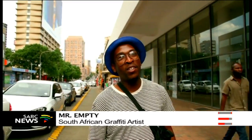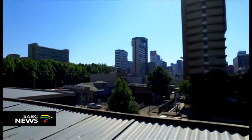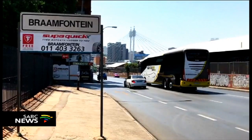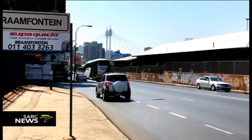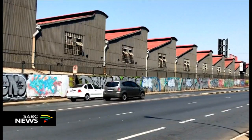It's quite an upgrade too, because some of these buildings are old abandoned buildings and they're deteriorating. So I mean, it gives it some life. It doesn't look like a dangerous area anymore. The team of graffiti artists went to work in 6 locations in the central district of Braamfontein. Among the international contingent was Swiss graffiti artist Malik, who used a crane to paint a wolf onto the side of one of Braamfontein's buildings.